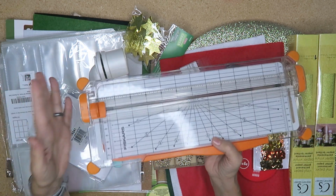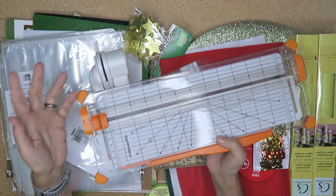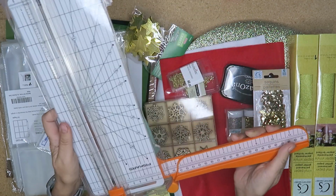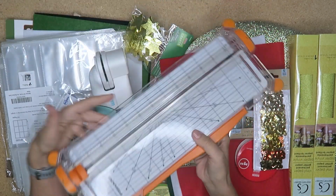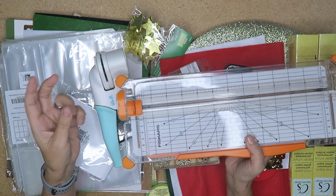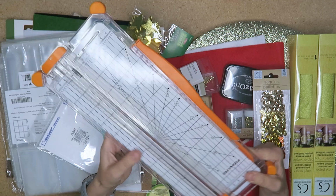It's just lightweight. The other one that I have is bigger and bulkier, and this one is lightweight. It's got the little pull-out thing. I bought this from Hobby Lobby. It is available on Amazon as well, and again, things that I will link down below. I just love this.